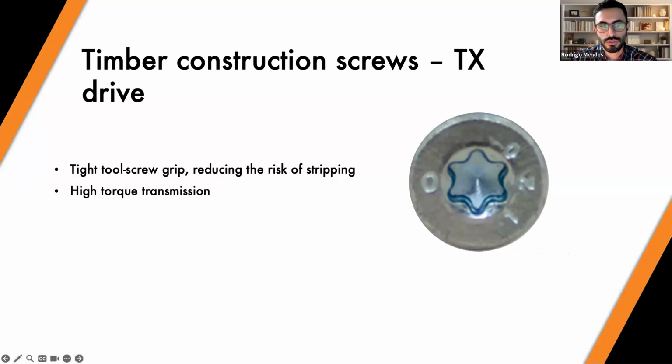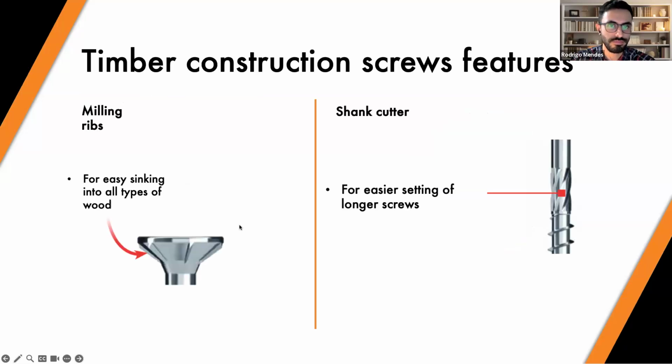Continuing, all our screws, except for the external Torx head, have a Torx drive, which has proven to be the best drive for wood screws, modern wood screws, because it allows a tight grip with the installing tool, reducing the risk of stripping the screw's head, and it allows the highest torque transmission for installation. Then, as I mentioned, the countersunk head, for example, has these milling ribs, which make it easier to put the screw flush with the wood surface without cracking it.